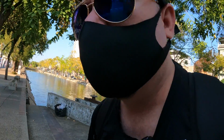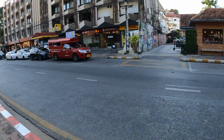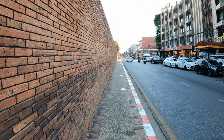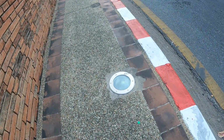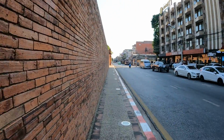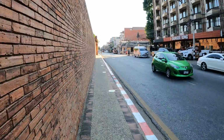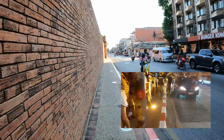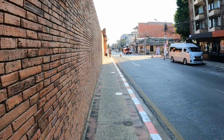We go down here to the front of the gate right there. They have these lights come on at night. They shine up on the walls, lights it up. It looks kind of cool. But this whole area of town is kind of unoccupied compared to what it was the week I was here at the festival. I mean, there was just a ton of people.